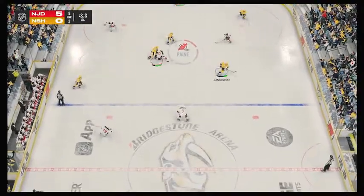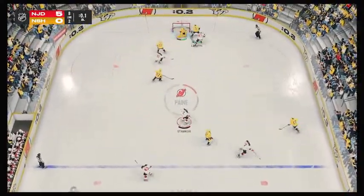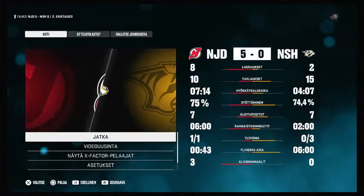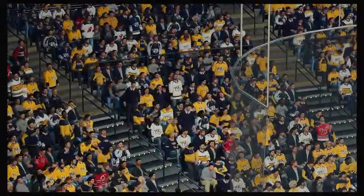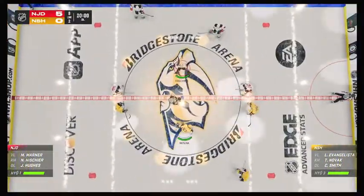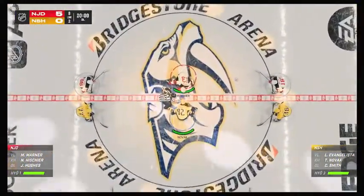Stamkos is creating a ton of energy out there because of his drive and compete level. I mean, he is off balance, stumbling, and still manages to find the puck and get it to the net. This creates a scoring chance. Yeah, it doesn't go in, but what it does is it creates energy for his entire team as they build momentum. Players are set, officials are set, third period action is coming up.